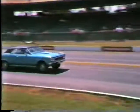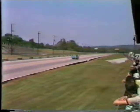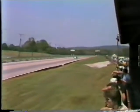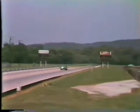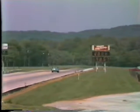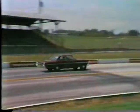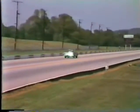On the line now, Dave Conway, and he's driving a 66 Chevelle. We'll see what it goes through the traps at. Looks like he's slowing down. It's the gear or something. Stops the timer with an 18.74. Big car. Gets the red light coming off the line. We're going to get a time on it anyway.